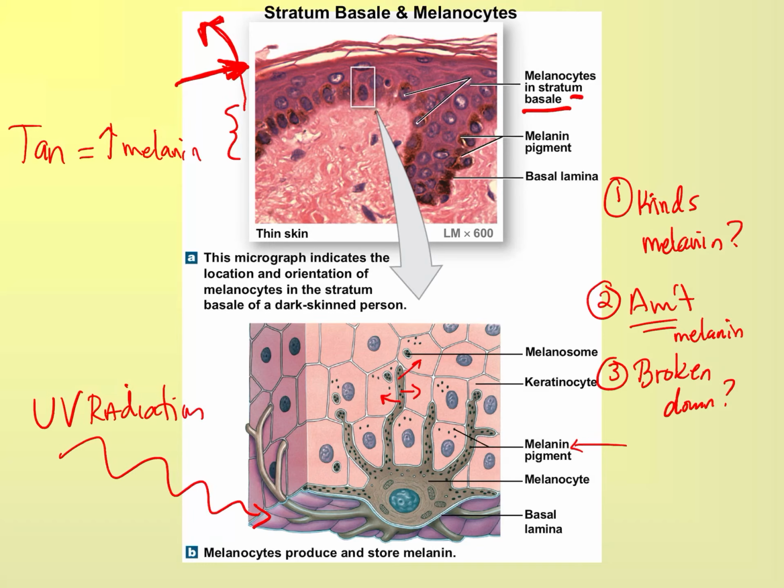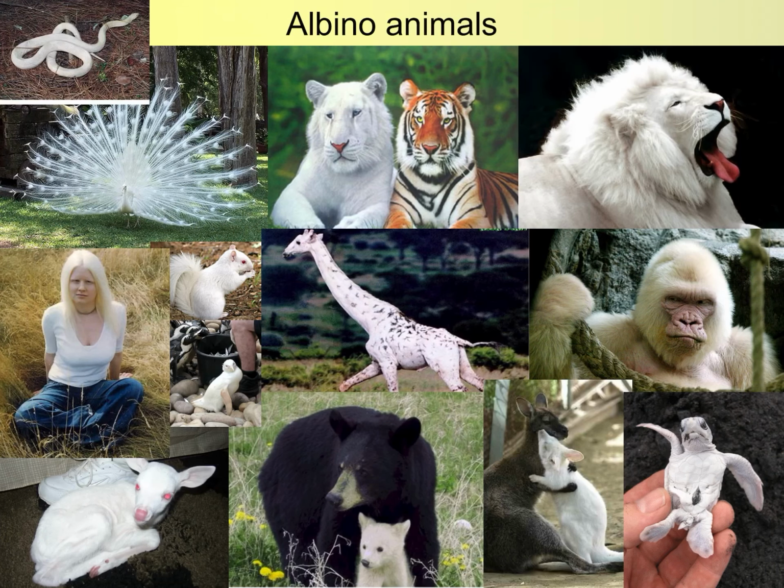So I kind of went through melanocytes, the second segment of melanocytes. Let's talk about a disorder. So this is albinism. These are different albino animals. You either produce very little or completely no melanin at all. So there's a genetic disorder where you're incapable of making that pigment. So there's no pigmentation anywhere in the body. So the fur or hair on humans and your skin is very pale.